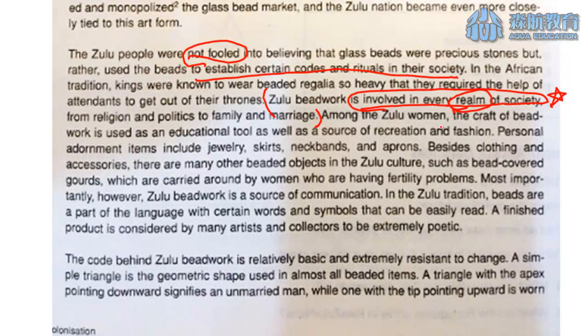Mine is still a woman. Okay, woman. So I think the answer is somewhere near. The craft of beadwork is used as an educational tool as well as a source of recreation and fashion. No. Personal adornment items. This is all. Okay, here. Besides clothing and accessories, there are many other bead objects in the Zulu culture. So the bead covered. Oh, here is a word that we want. Bead covered girls, which are carried around by women who are having fertility problem. Who are having fertility problem?